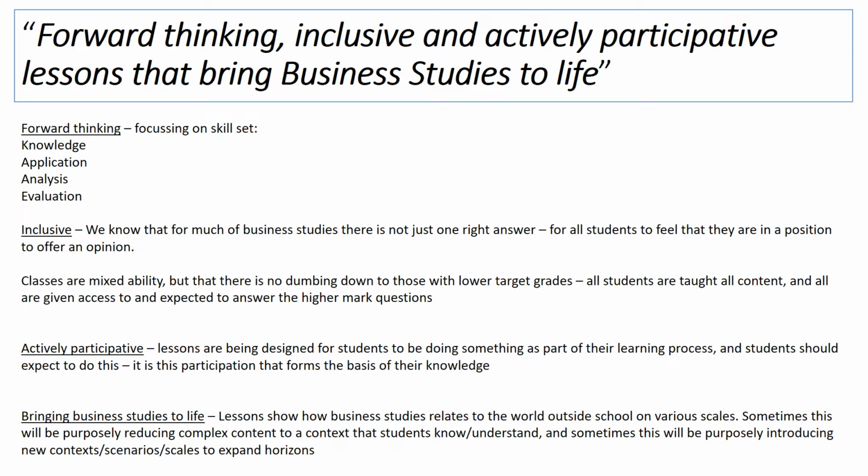in different contexts. Business studies is a very inclusive subject. There is not just one right answer. There are lots of ways that businesses can be successful. We want all students to feel that they're in a position to offer an opinion.